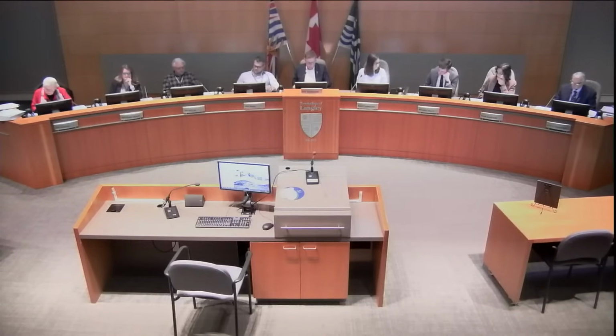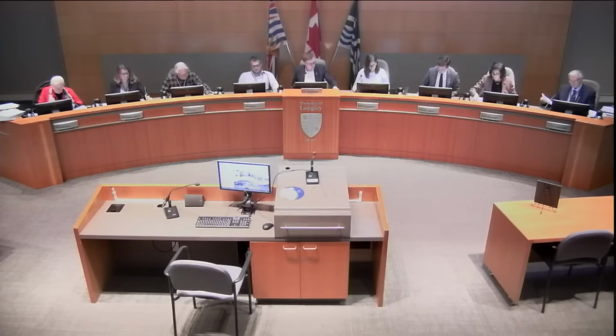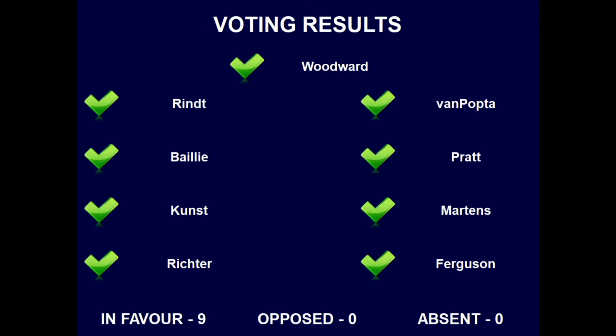Great. Seeing no other discussion on items under information, motions arising from information 01. Does anybody wish to move that? Moved by Councillor Martins, seconded by Councillor Kunst. Is there any discussion on 01? Seeing none, call the question on 01. That carries unanimously. P1, I'll move that. Is there a seconder? Seconded by Councillor Rent.